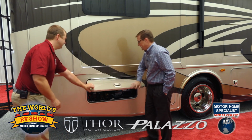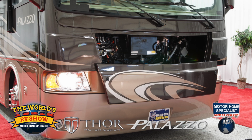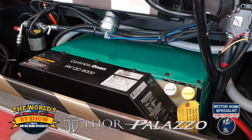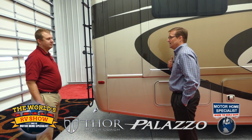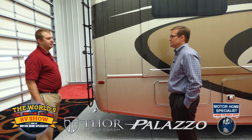Right, and as you mentioned, if you do have to run the generator, being a diesel coach, now you've got a diesel generator, so you can run for much longer periods of time, and the generator itself is quieter, more powerful, will handle more load, and give you the ability to do a lot more of that dry camping you were talking about.